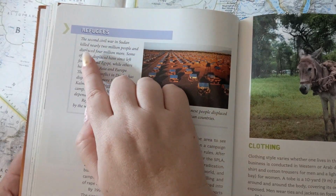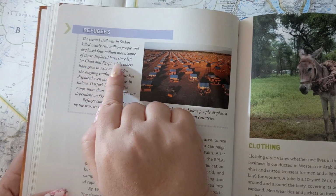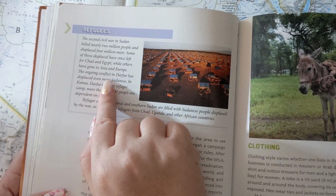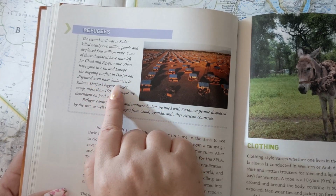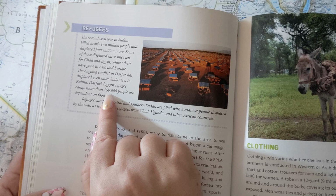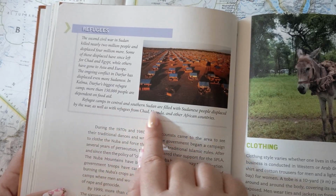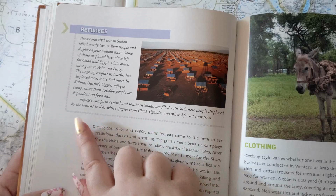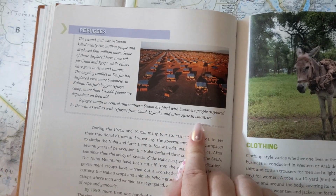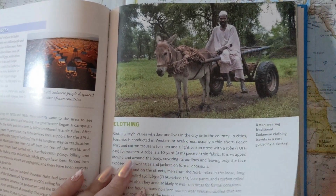The second civil war in Sudan killed nearly 2 million people and displaced 4 million more. Some of those displaced have since left for Chad and Egypt, while others have gone to Asia and Europe. The ongoing conflict in Darfur has displaced even more Sudanese. In Kalma, Darfur's biggest refugee camp, more than 150,000 people are dependent on food aid. Refugee camps in central and southern Sudan are filled with Sudanese people displaced by the war, as well as with refugees from Chad, Uganda, and other African countries. And he's out on his donkey, getting pulled there on his little cart.